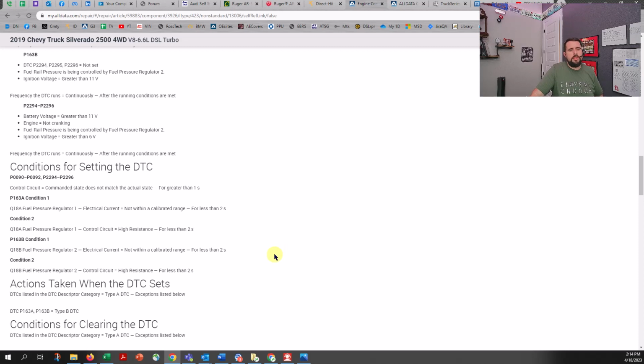Bulletins, search for bulletins. There wasn't any on this one, but sometimes, you know, I see it all the time. Techs chase their tail, and there was a bulletin on what they were looking for, and it could just save you time.